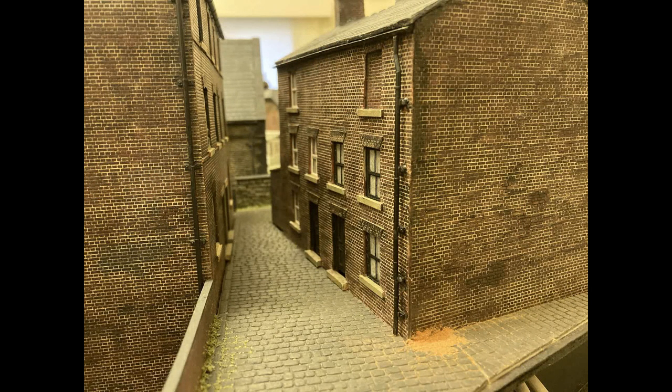Because of the absence of photographs and the fact that the buildings no longer exist, I had to guess this one, but it's quite an interesting looking back alley.